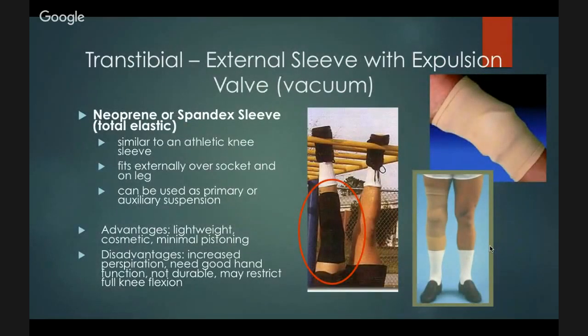Now switching over to the true vacuum suspension systems. This one is probably the oldest, and it's what's called the external sleeve with an expulsion valve. Basically, the socket has a small hole at the bottom of it with a one-way valve that lets air out. When the patient pushes their residual limb into the socket, it pushes air out of that valve.